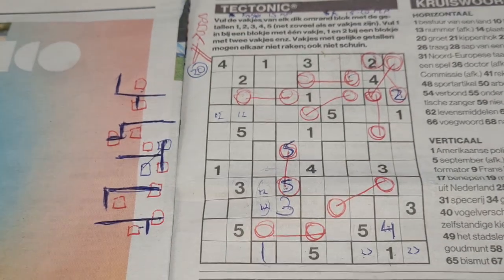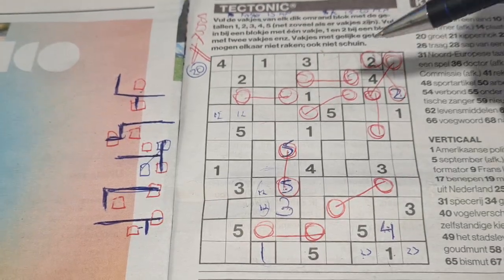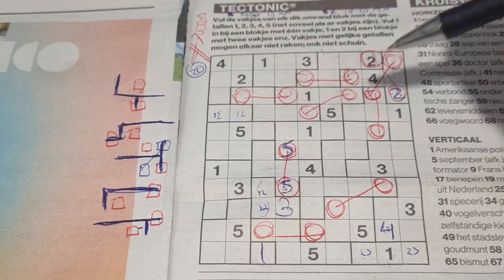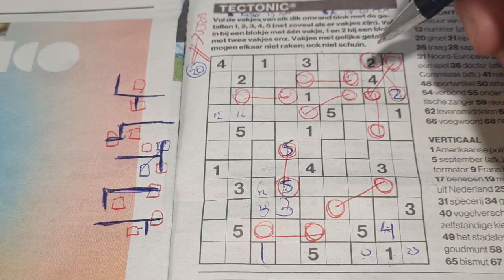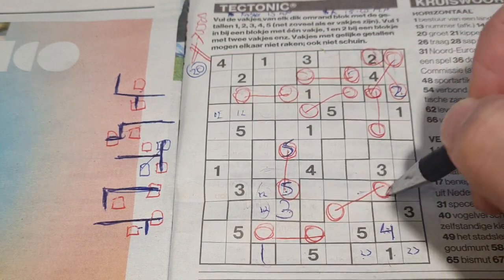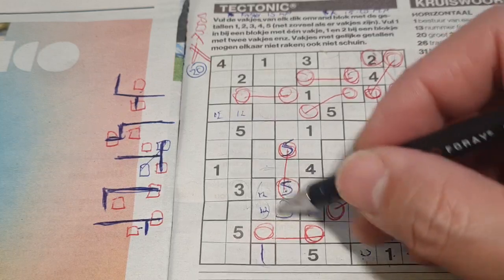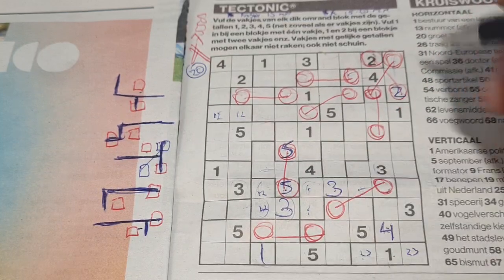Alright. And the question is why you need to recognize those shapes. Well, then the following step, it's easy for filling those numbers. So let's get started filling those numbers. These two boxes can be 3. Those two boxes can be 3. So one box left for the 3 in this L-shaped area should be here.